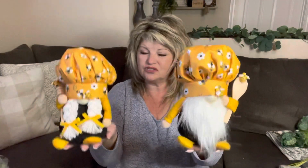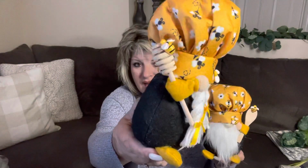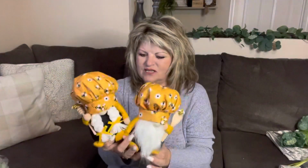Now the rest of these here are from Amazon. Again, I went a little gnome crazy. I got these little gnomes here. Y'all, I shared these on my Instagram, but just look at these guys here. For my tiered tray or sitting on a shelf anywhere you like, these are absolutely gorgeous. Their little bonnets are so cute, so well made. You know, a little spoon, a little bee on there, and she's got the little honey stick there with the bee on it, and I love the little braids on her. Now, could y'all imagine these two guys sitting with this.